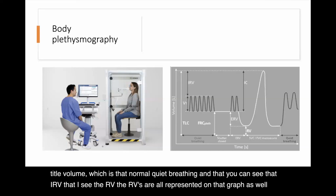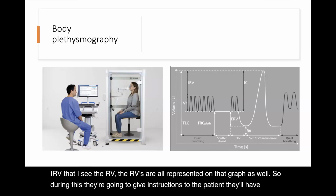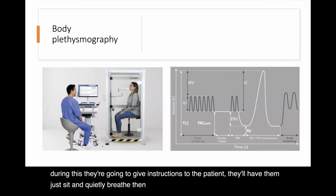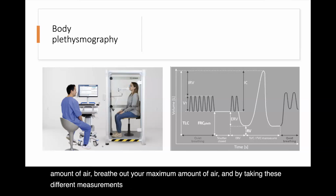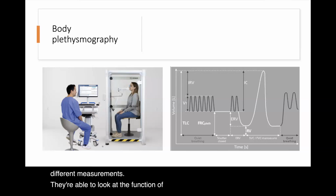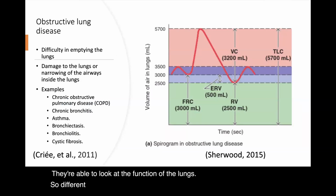So during this, they're going to give instructions to the patient. They'll have them just sit and quietly breathe. Then they'll say, breathe in your maximum amount of air, breathe out your maximum amount of air. And by taking these different measurements, they're able to look at the function of the lungs. So there are different types of diseases that they can classify from this.